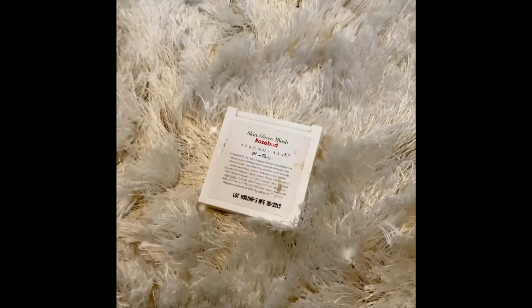For my cheeks, I use the VMV Hypoallergenic Skin Bloom Blush in the shade Rosebud. This blush is amazing because it gives a good glow and a fresh, natural look. And this product is perfect for sensitive skin like me because you won't break out even if you use this every day.